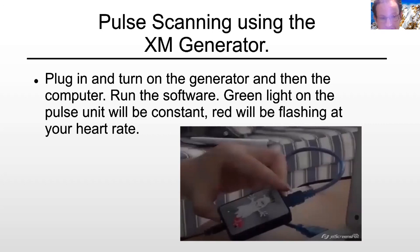The green light on the pulse unit will be constant. So the green light just shows you it's on. The red light will be flashing at your heart rate when you've got the little green rubber bit over your finger with the wire hanging down on the outside. Okay, wire hanging down on the outside, but with a little green thimble on your finger, or the ear clip on your ear.